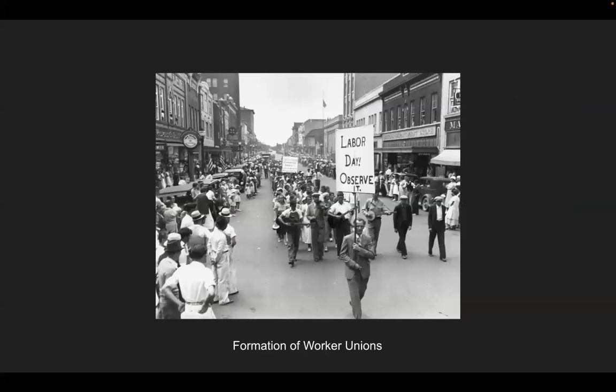There was the formation of worker unions, which was very much necessary. People were demanding higher pay for their hours and lower hours. Back then, the hours were unregulated. So as many hours as a person can work, that's as many hours as you were on the clock. It's kind of unheard of today. We have a strict selected 9 to 5 or a sliding scale earlier or a little later than that. But back then, people had to lobby for this.